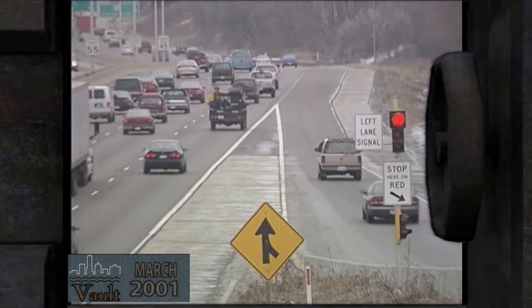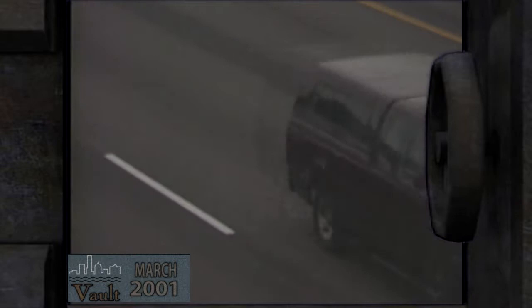But for the next 10 to 12 years after this is completed, we will have a very smooth driving surface, a safe facility for the motorists.